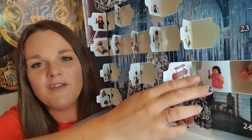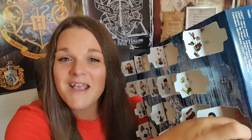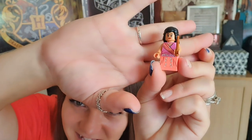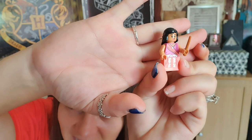Ah, we have one of the twins. Don't ask me which one, because I'm terrible at telling them apart. But let's build this twin. Whether it's Harry or Ron's date, I don't know. But here she is, and she looks beautiful and all ready to dance. We'll put you with Harry and Ron, and they can fight over which one you belong to, because I ain't got a clue. So what are we on now, guys? Door number 16.